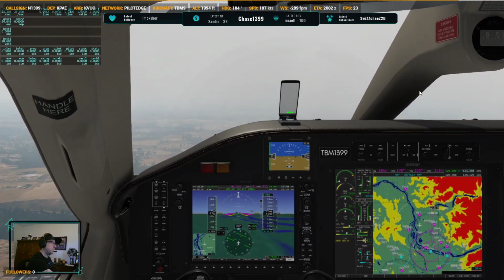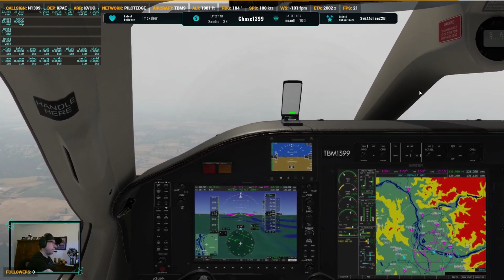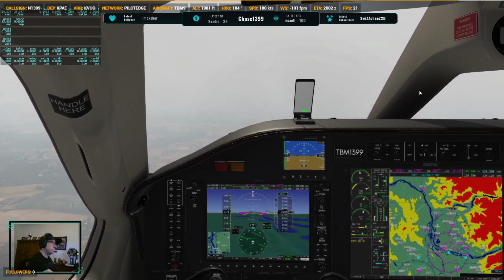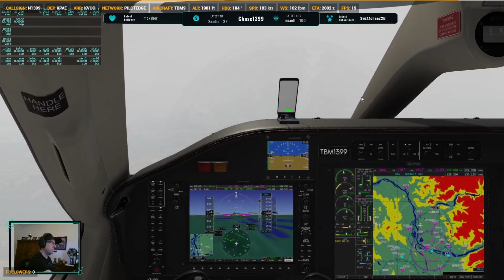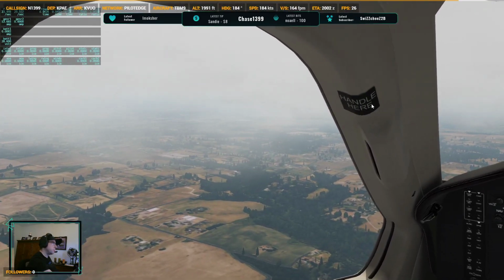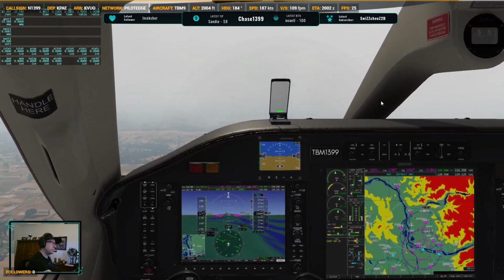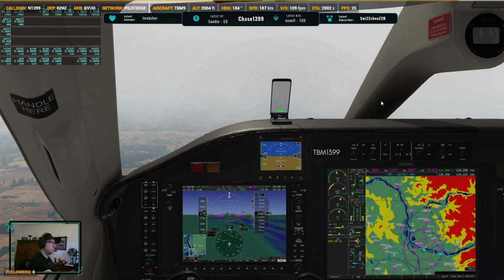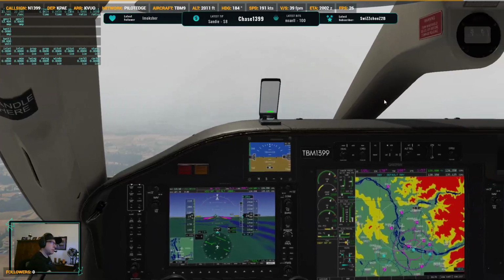I don't know if I'm going to be able to. I'm not going to be able to do the minimums. I can't see the airport.